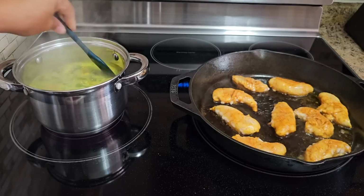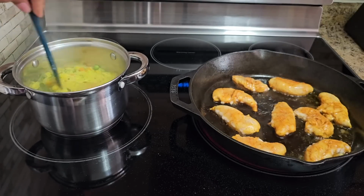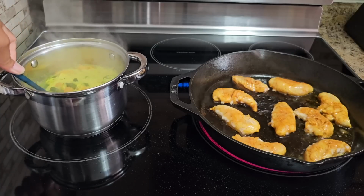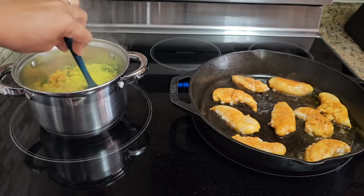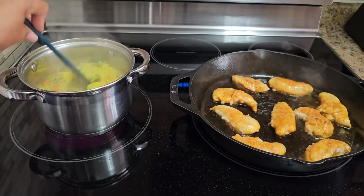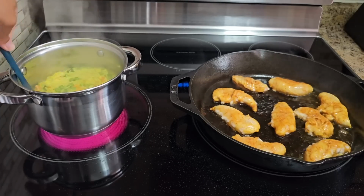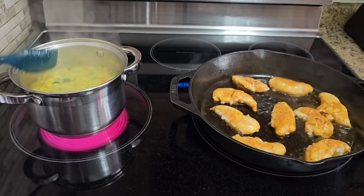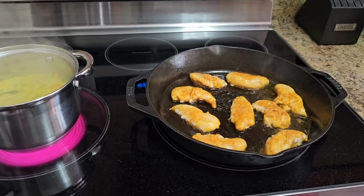So the rice is now boiling very nicely. Most of the liquid is out. This is a good time for me to give it a few more minutes, and then we're gonna lower the heat to a low and let this cook on its own. Basically steaming it in the pot for like maybe 5 to 10 minutes. It depends on how much rice you have. I'm only doing 1 cup of rice, so I really don't think it's going to take me too long. But this chicken is ready to flip now.